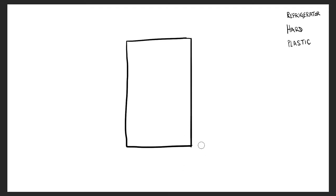I'm gonna restart this here. Go with more of a rectangle than trying to stack boxes. You know, get that general fridge shape. And I was thinking, hard and plastic, those words kind of go together. What's a really hard plastic?